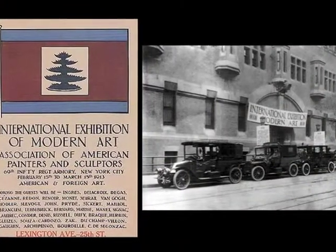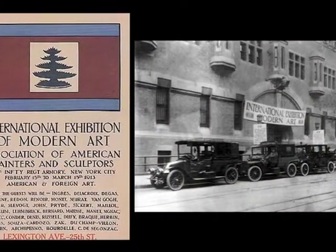And then there was silence. There was silence because 2 months after this exhibition opened here in Manhattan, the doors opened to the Armory exhibition, the International Exhibition of Modern Art, in the 69th Regiment Armory. And of course, the Armory exhibition, and this is an installation shot from it, is one of the great storied moments in American art history.